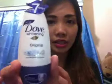So next, I bought the new Dove whitening roll-on, and it looks like this. So I got mine in original, and it is an antiperspirant deodorant with 24 hours protection, and I just wanted to try it, and it says here that it whitens in 7 days, so let's see how well it works for me. So it is also very affordable because it only cost me around 89 pesos, not more than 100, I guess.